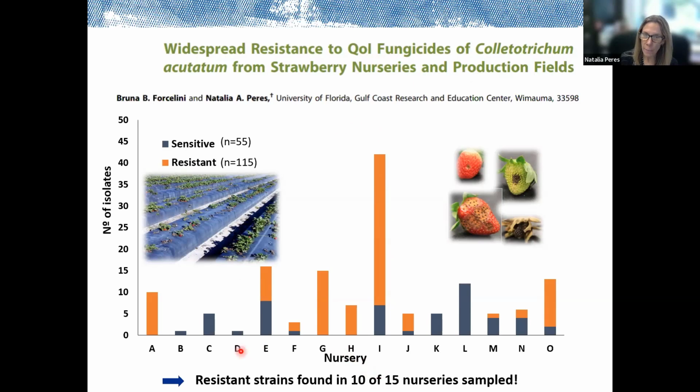And we sampled plants from 15 different nurseries. Out of the 15 nurseries that we sampled, we found resistant strains in 10 of those, which makes it a real challenge for those growers when they're getting the plants. They don't even see the disease. They put them in the field. They realize they're infected, and the product that used to be the most important to control this disease is no longer effective. So it leaves them with very few options on that high investment that I just mentioned early on.